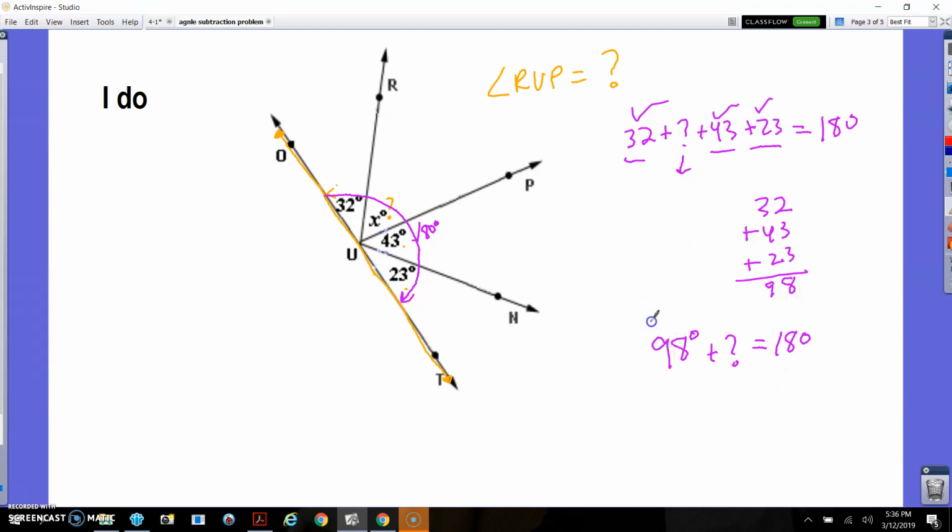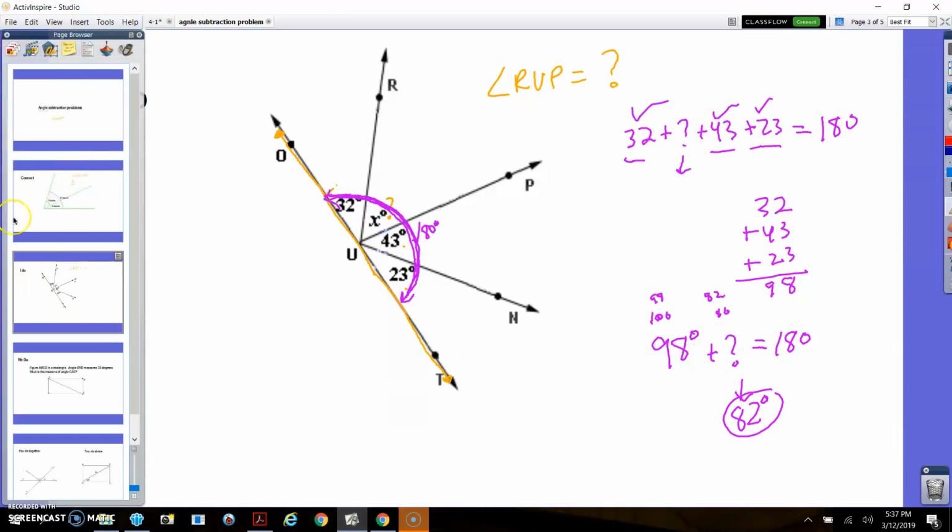If this were 100, my mystery angle would be 80, because 100 plus 80 is 180. But since this is 2 less, this has to be 2 more. So my mystery angle is 82 degrees. And the whole trick to knowing that is realizing I had a 180 degree angle here, even though nobody told me. All right, let's do one together, a little different.